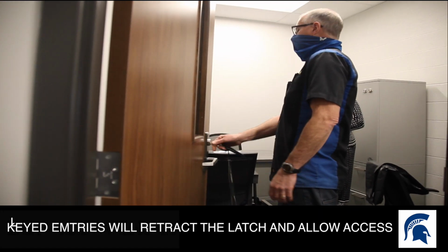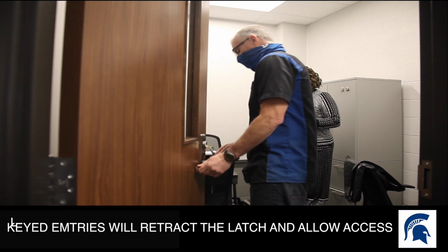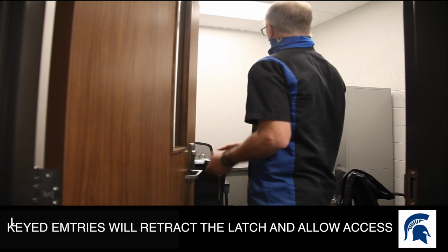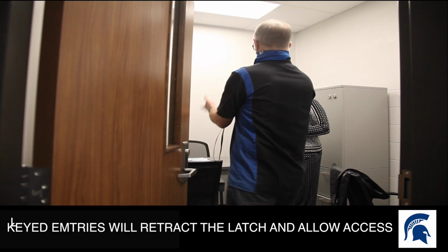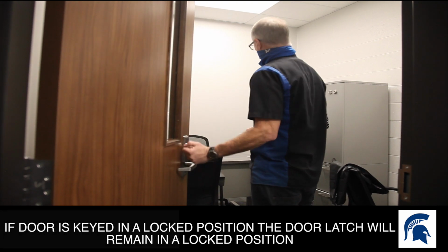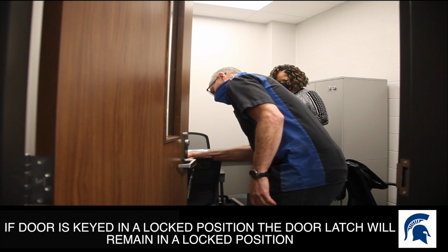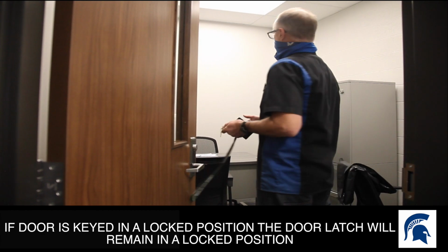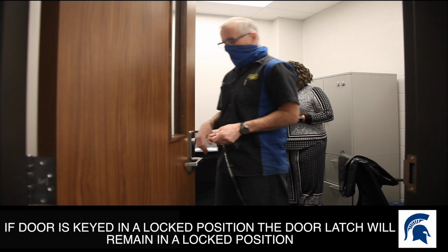So key will allow you keyed entry through the door. It will retract the latch and allow you in. If your door's in a locked condition, your door remains locked, as he was stating. So if they do this and come in and put their keys down, their door's still locked. Okay, so they have to be aware. Flip your toggle to release the door.